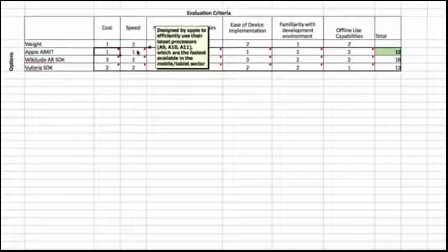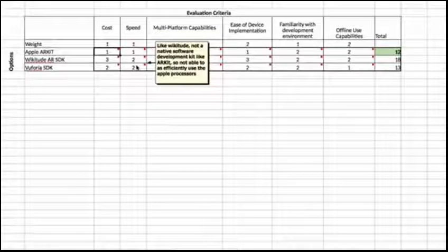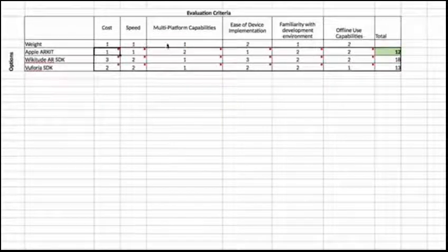The second criteria we evaluated was speed, which we also gave a weight of 1. We found that Apple ARKit would be the fastest of the 3 software development kits because it's designed by Apple specifically to use their processors extremely efficiently. The Wikitude SDK scored a 2. It's non-native software, which would undoubtedly include some overhead which would limit speed. Similarly, the Vuforia SDK also scored a 2. Like Wikitude, it's not a native software development app like ARKit and thus would include some overhead.